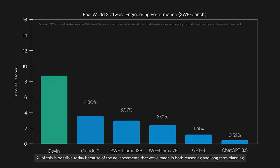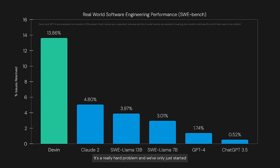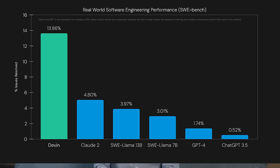All of this is possible today because of the advancements that we've made in both reasoning and long-term planning. It's a really hard problem, and we've only just started. But we're super excited about the progress that we've made so far.